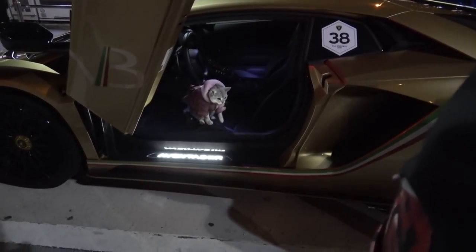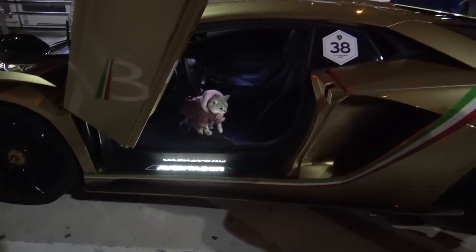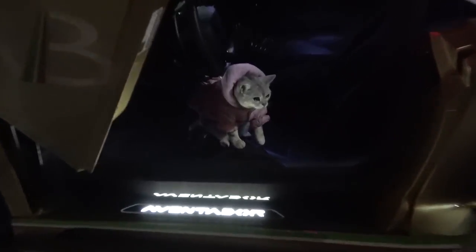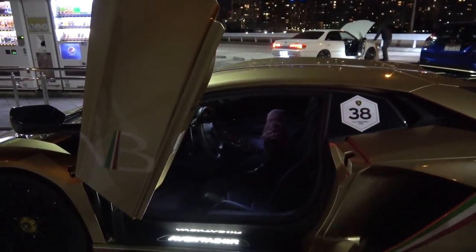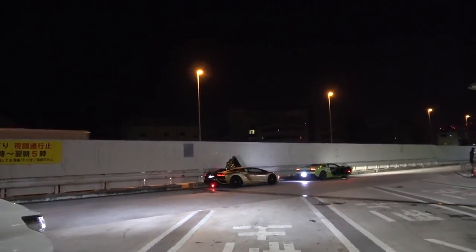Oh. Ooh, better be careful. The Aventador's door light illuminates the cat. Oh, she's done. Photo shoot is over. Nice little Tatsumi loop, little photo shoot going on there.